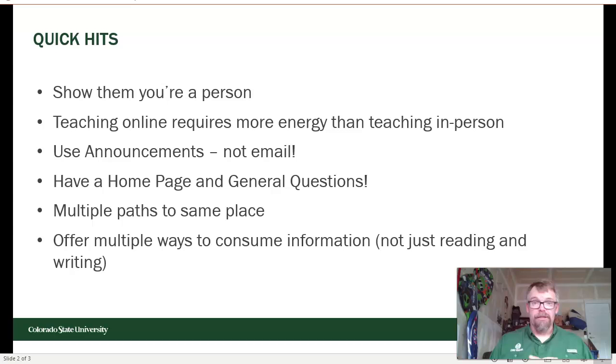That saves you answering 30 different emails. Have multiple paths to the same place, because if the Canvas course navigation is difficult, then at least learners might be able to find what they need through another navigation. So use the hyperlinks in the course effectively. That's a big thing, right? If you don't know how to do that, Canvas instructors and Canvas administrators can help you out. And you can even reach out and contact me. I can totally help you out. I'm willing to do that.